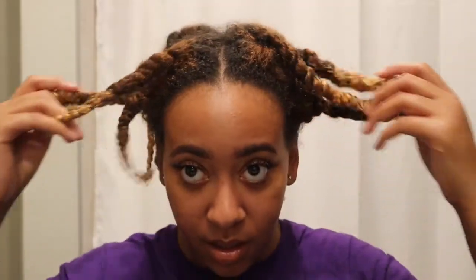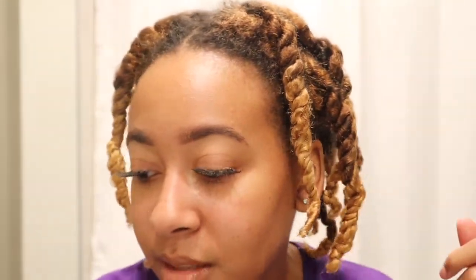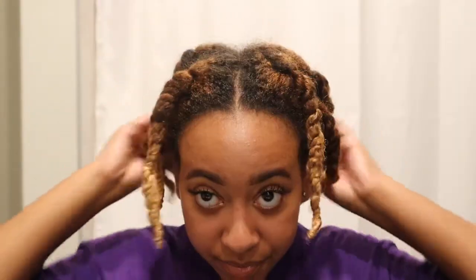Hey guys, so I went to the gym this morning, so I had to take my bonnet off because I don't do that. And they are 100% dry. I mean, granted, it's been like over 12 hours, so that's how they look.